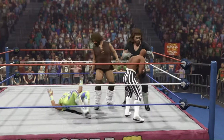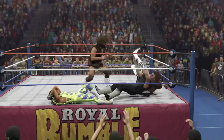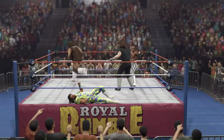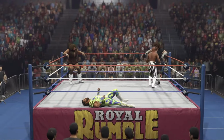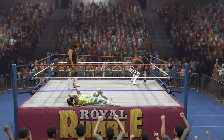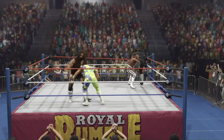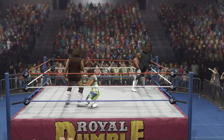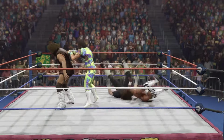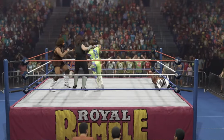Ooh, treading all over their opponent. Ooh, body shot. What's coming next? A back suplex. Looking for elimination here. Firm control. Nasty kick to the face. Landed neck first. And no two ways about it. That move was just dirty.